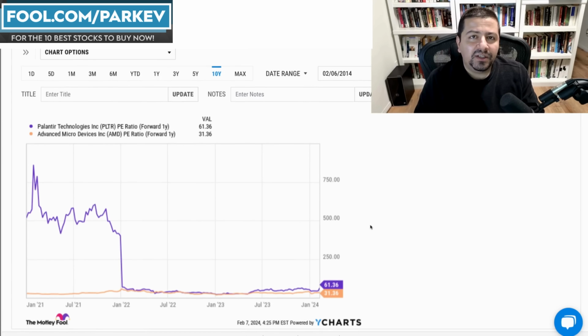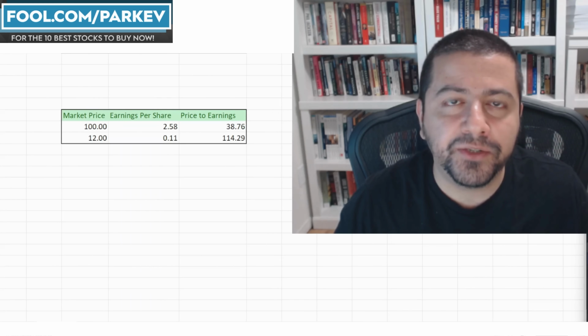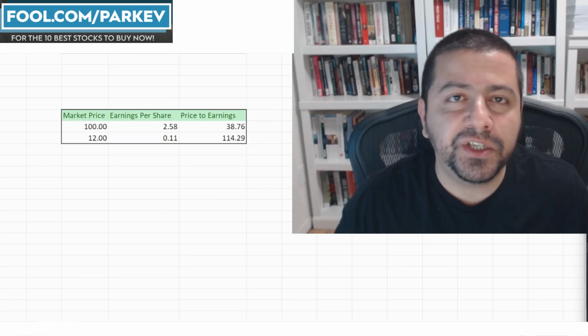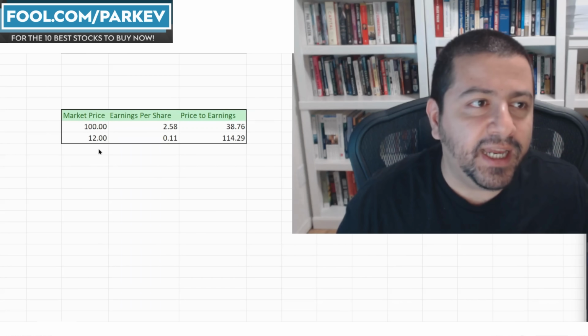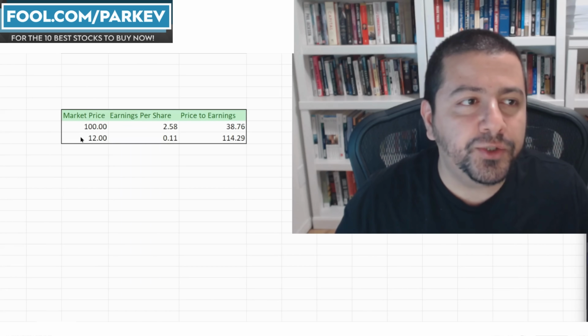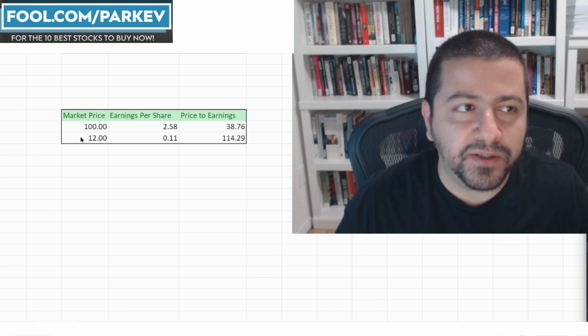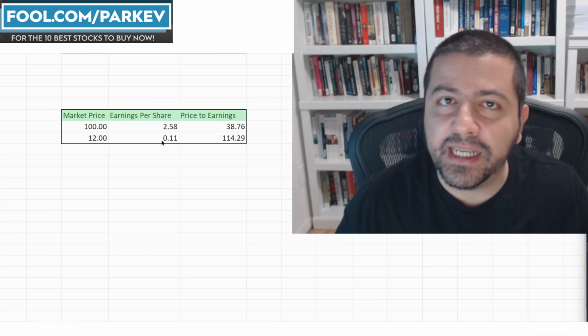And lastly, I wanted to look at the price to earnings forward ratio. The price to earnings ratio is an important financial metric I use to determine which stock is more expensive or if a stock is too expensive. Let me show you this example here. I have two stocks, one trading at a market price of $100 and one trading at a market price of $12. The one trading at a market price of $100 has an earnings per share of $2.58, while the other has an earnings per share of just 11 cents.